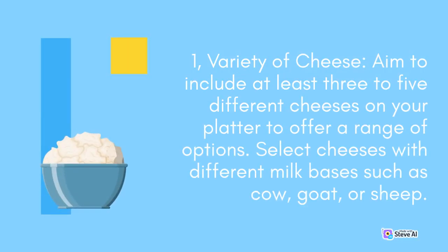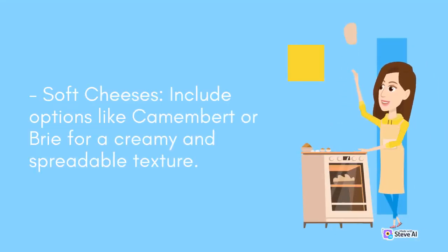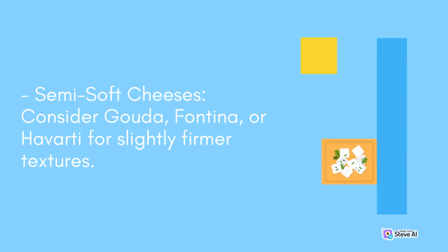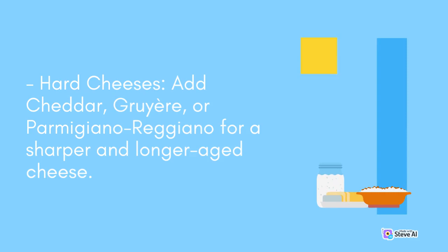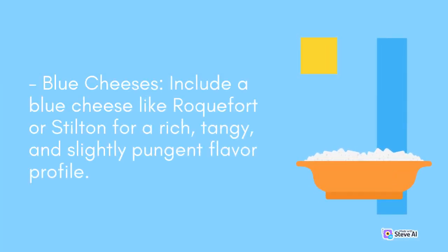1. Variety of cheese. Aim to include at least 3 to 5 different cheeses on your platter to offer a range of options. Select cheeses with different milk bases such as cow, goat, or sheep. Soft cheeses. Include options like camembert or brie for a creamy and spreadable texture. Semi-soft cheeses. Consider Gouda, Fontina, or Havarti for slightly firmer textures. Hard cheeses. Add cheddar, Gruyere, or Parmigiano Reggiano for a sharper and longer-aged cheese. Blue cheeses. Include a blue cheese like Roquefort or Stilton for a rich, tangy, and slightly pungent flavor profile.